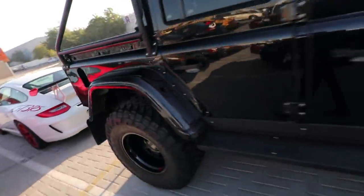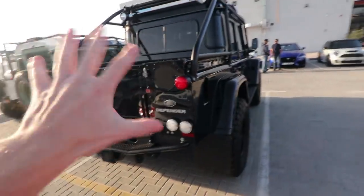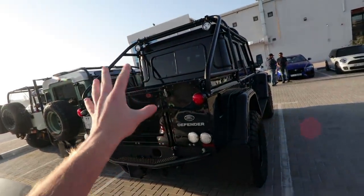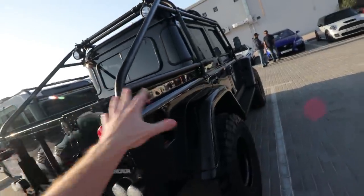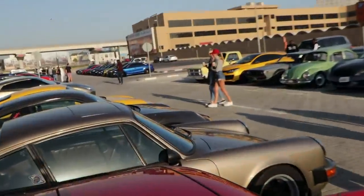This thing is wicked. The Defender game in Dubai is unlike anywhere else in the world. And I don't want to offend Jeep Nation, but should I get a Defender? This thing is so sick. I'm sure this is probably $100,000 easily, if not more. We got the GT3 RS. Just the variety here at the Dubai Cars and Coffee is amazing. I don't know if this is actually Dubai Cars and Coffee. That's sort of what Clayton and I are dubbing it. It's Dubai Drives. The more you know.